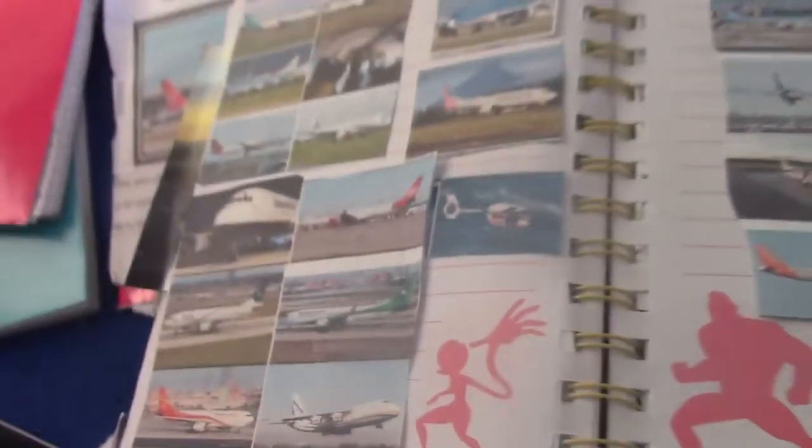This is what Flybe's uniform looked like. And Ethiopian. Now there's Air France. What else is there? Icelandair 757 picture. That was taken from Jet Photos. And there we go. All that photos and photos and photos.